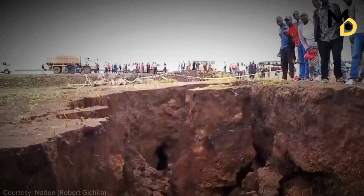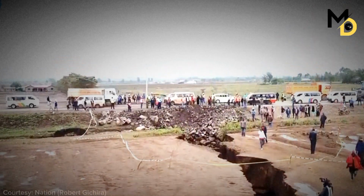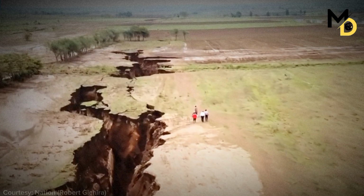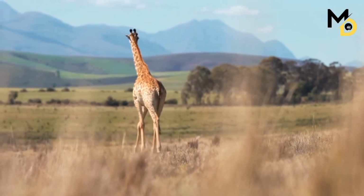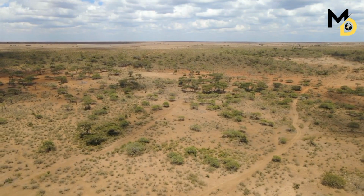The East African Rift System is therefore a natural wonder that showcases the dynamic nature of our planet and its evolution over time. It is also a source of challenges and opportunities for the people and animals that inhabit it. By learning more about the rift and its impacts, we can better appreciate and protect this amazing region.